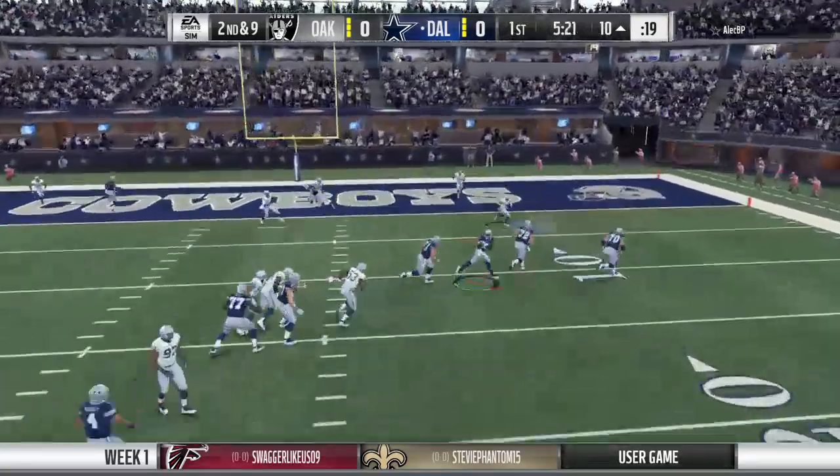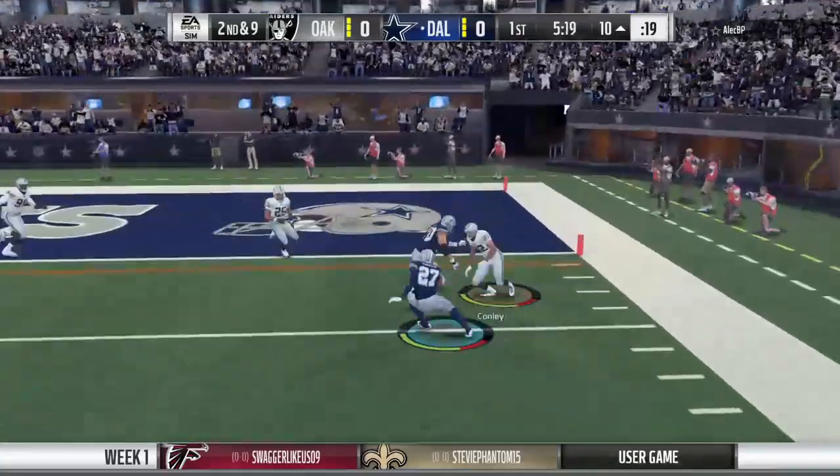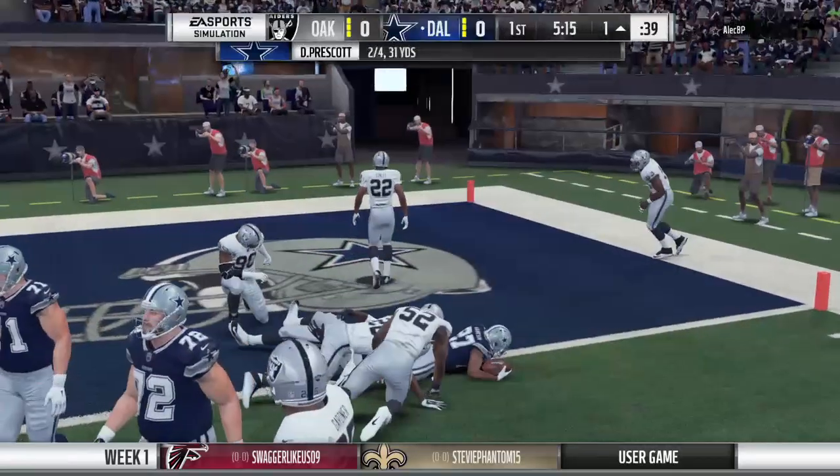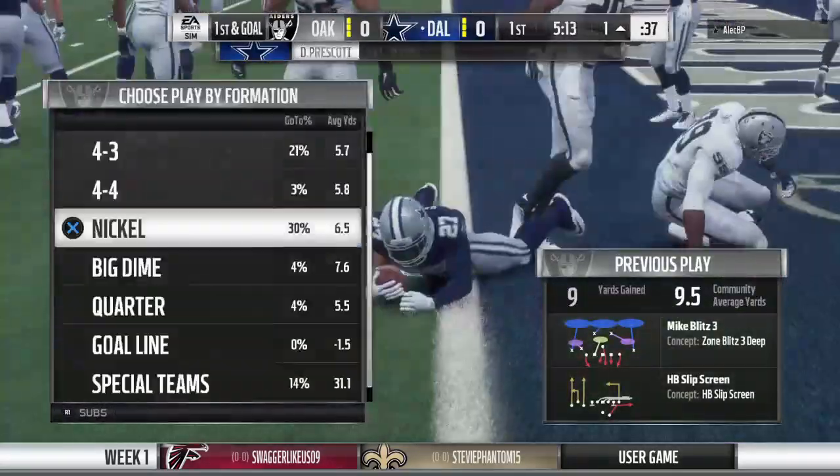A 2nd down throw for Prescott. Now they set up the screen. That's complete. And he coughed it up. And fortunately, he's able to get this one back, so it is a 1st down.